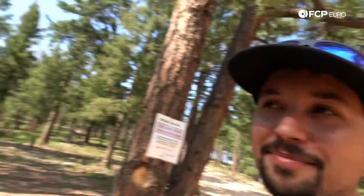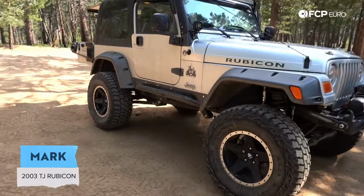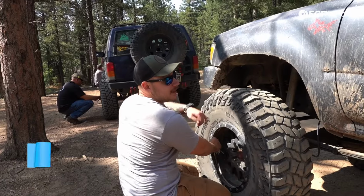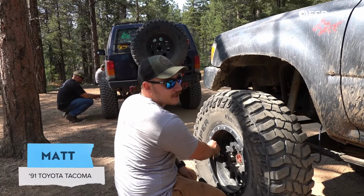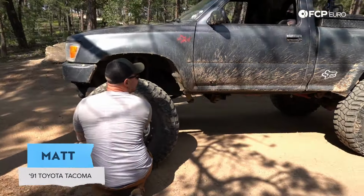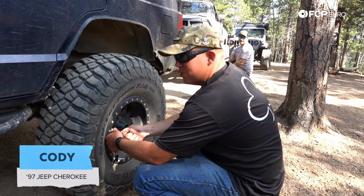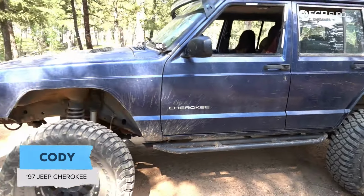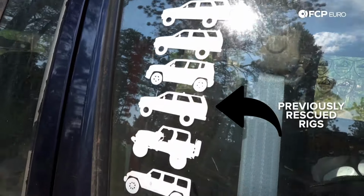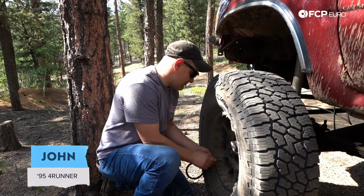It's a bit ironic this time. Mark, 2003 TJ Rubicon. Hey Josh, this is 2019 JL Henrietta. I'm Matt Parker, and this is a 91 Toyota pickup. This thing looks light. It's about 3950, right around 4,000 pounds. Cody Gardner, and this is my 97 Jeep Cherokee. Basically stock. Hey, what's up? It's my 95 4Runner. A little more on this guy.